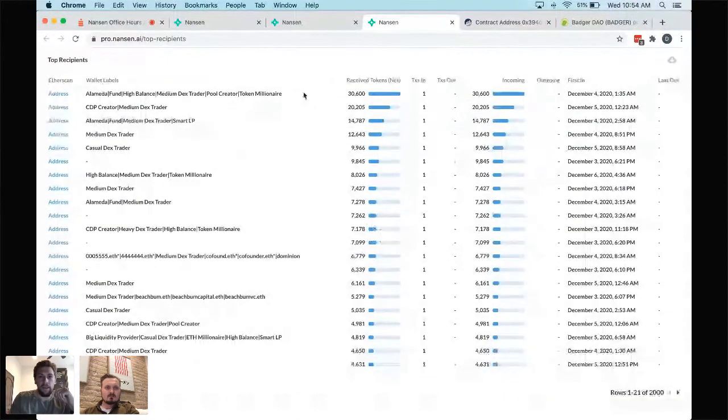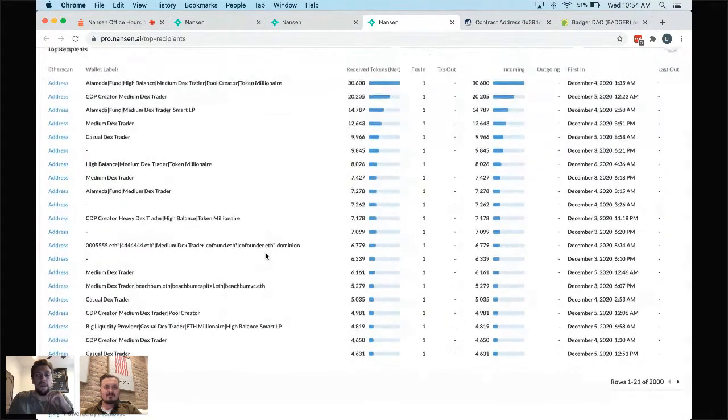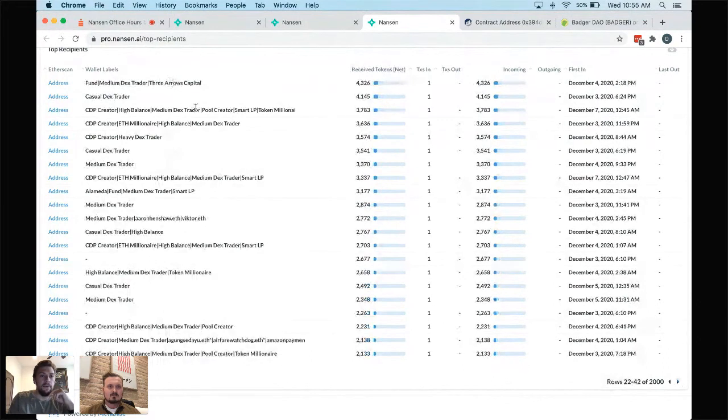So here we see Alameda got airdropped 30,000. This is just on one of their wallets. The likely explanation there is they did a ton with WBTC, either Alameda or FTX, but basically they're doing a lot with WBTC. Alameda again, Beach Bum again. This is interesting because the people we saw staking in the WBTC pool are people who got airdropped a pretty large amount. Probably the logic was, I just got gifted, it's roughly $5 a token, I just got gifted 150K, may as well make the most of it. So Alameda's in here, Three Arrows. And you can just go through here and see who received a large airdrop.